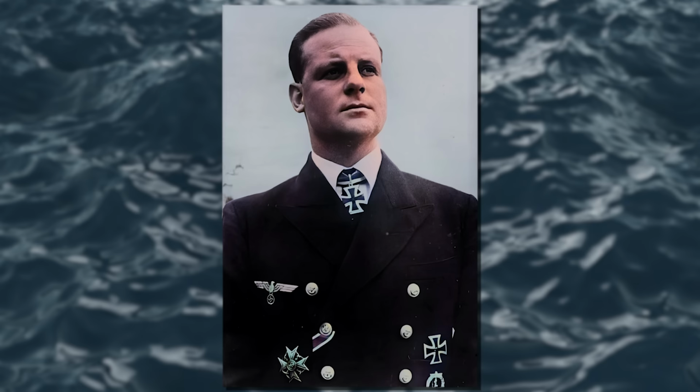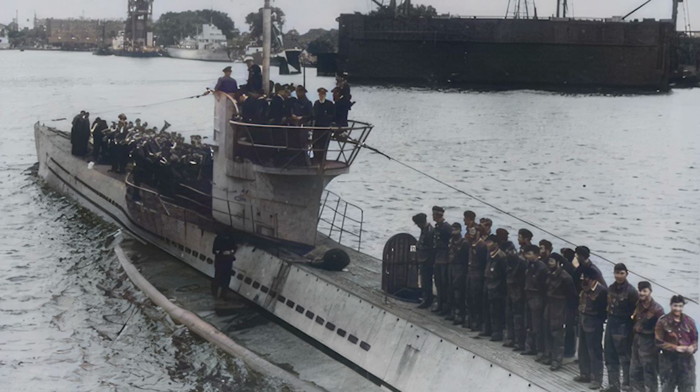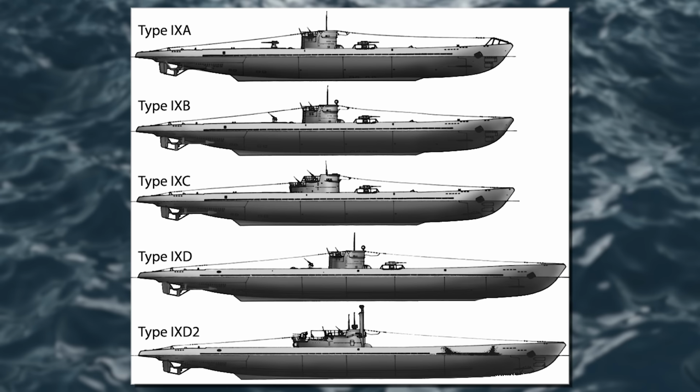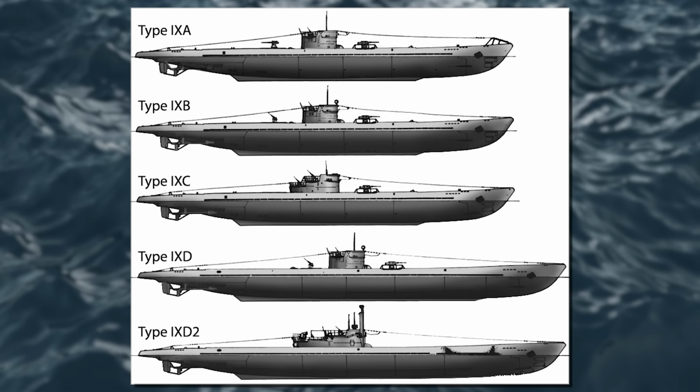In an earlier boat, U-30, he was responsible for the sinking of the passenger liner SS Athenia on the first day of the war. The circumstances were such that he was considered for court-martial. He continued, however, to be one of the most successful and rebellious commanders of his day. U-110 was a Type 9B U-boat, which were slightly larger than the original German Type 9 submarines.